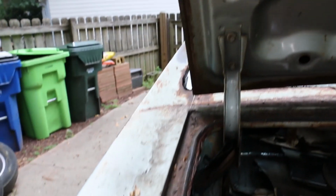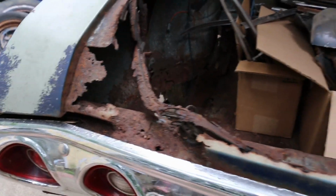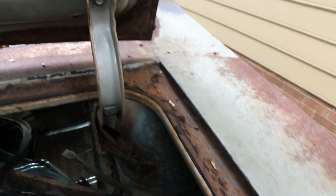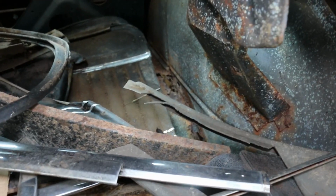Of course, around the trunk, definitely down here by the quarters, is pretty nasty on that side. This side doesn't look that bad. Take that weather strip out and you'll be in good shape. Coming around the top here, that all looks very nice. And of course, inside the trunk, we do have a floor. As you can see, I have all the parts in here. Upper floor has definitely some holes over there.